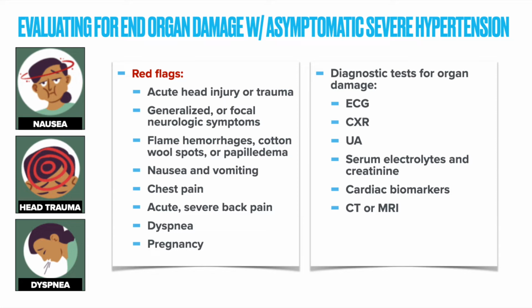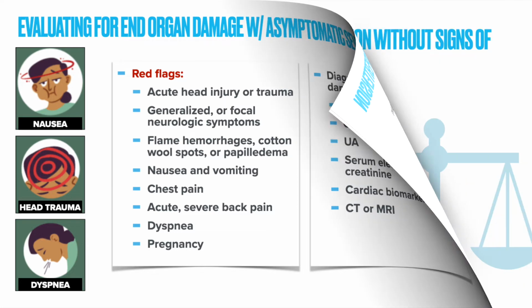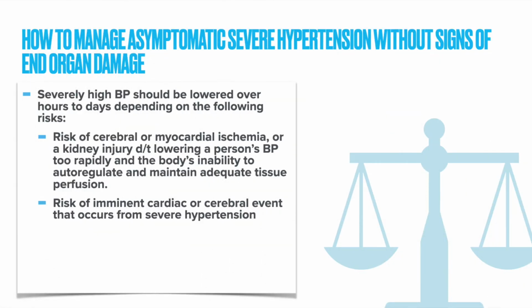And now, of course, in the outpatient setting, not all of these are obviously going to be available to you. So I think it's clear that if this is a patient that you think needs cardiac biomarkers, a CT or an MRI of the brain or of the chest, those are indicated, then a referral to the emergency room is absolutely appropriate and indicated.